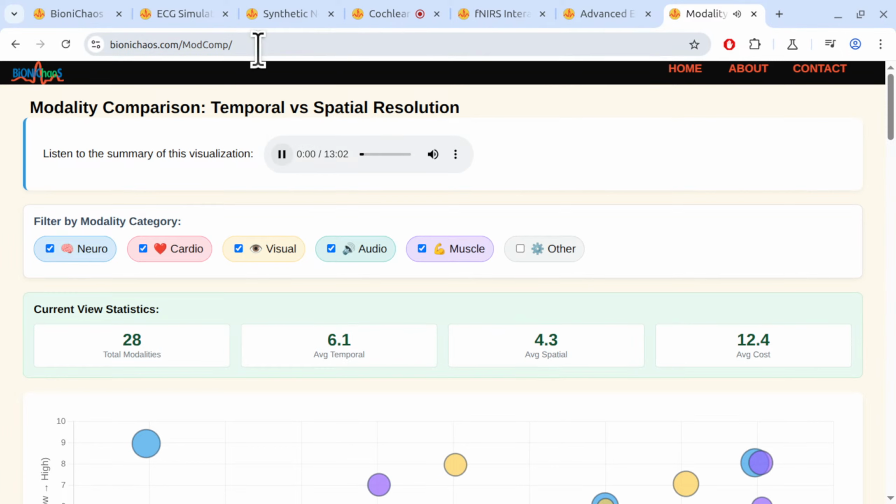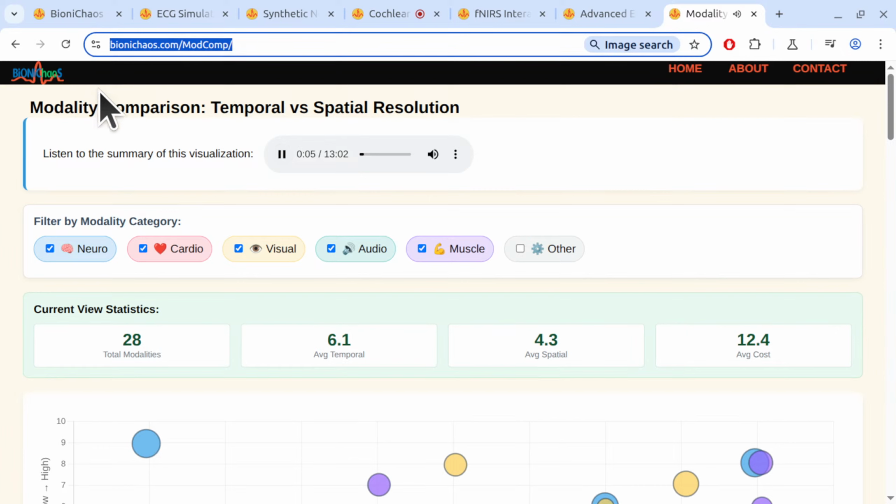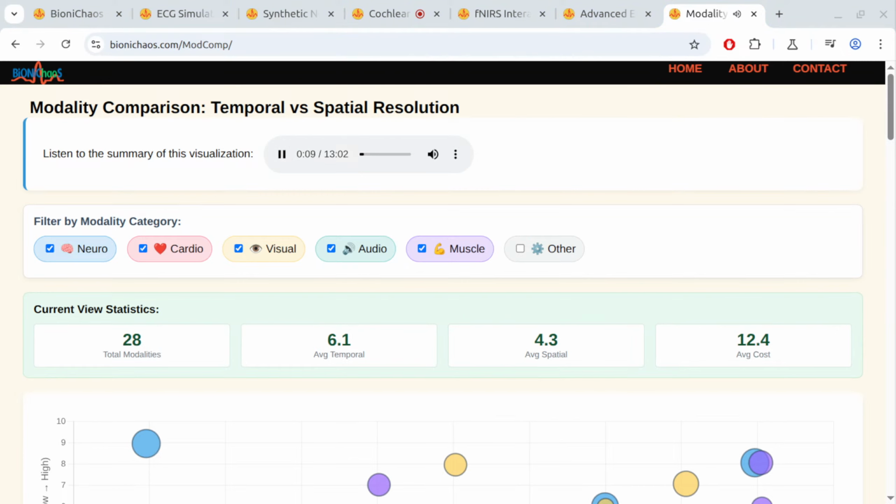Have you ever wished you could literally sense the world with superhuman clarity? Like, not just see something, but understand its every minuscule wiggle and hum. Maybe know the exact frequency of your cat's purr. Or pinpoint the precise moment an idea sparks in your brain. Yeah, it's a captivating thought, isn't it?